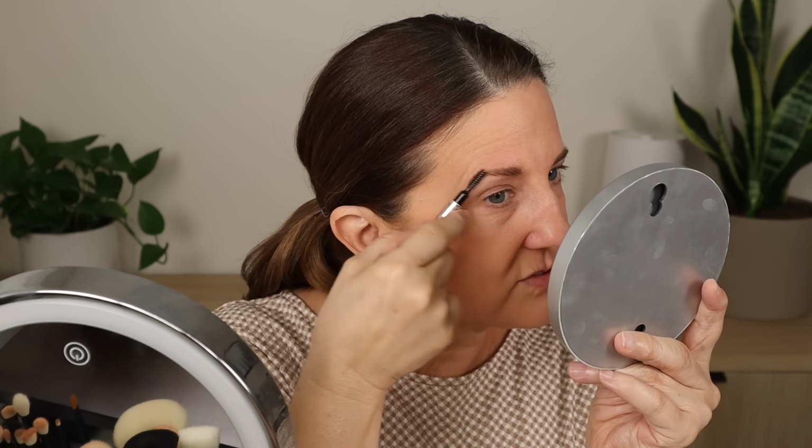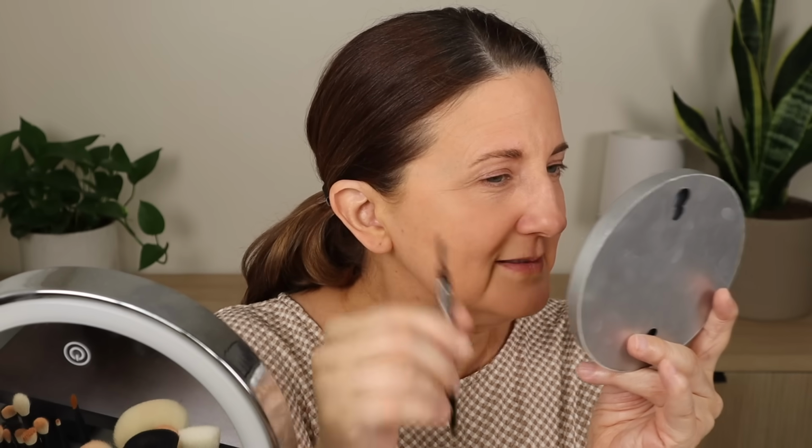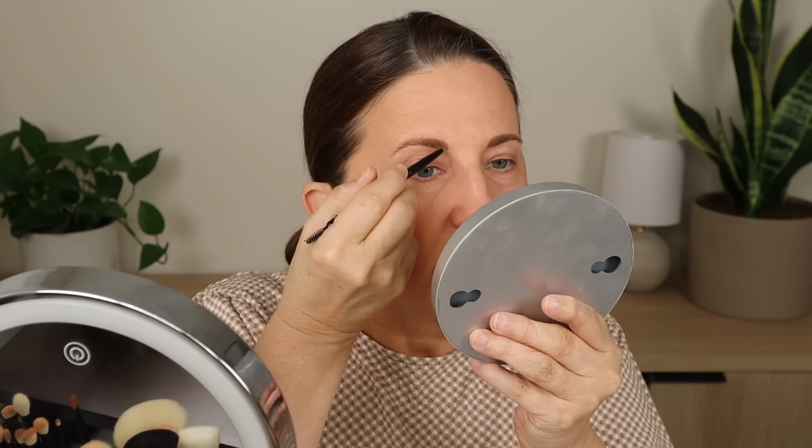Okay, it's not adhering, like the pencil is not going onto my skin. It's going on, it's just moving the product around because there's so much on it. Okay, that looks so bad. Okay. I hope I'm not ruining my pencil. It's getting a little better. It looks better here, but I think that's because I used less gel there.